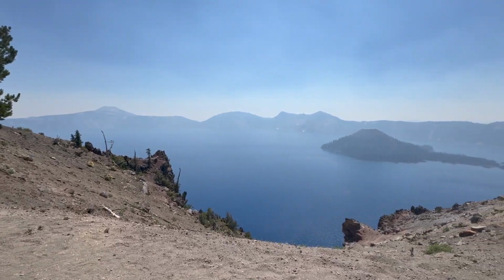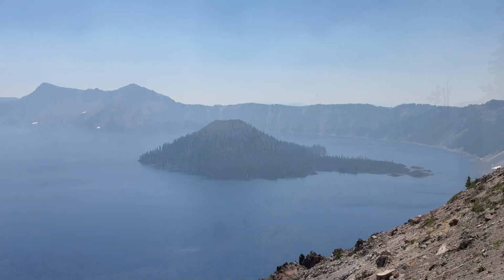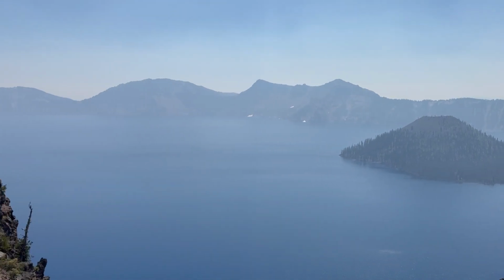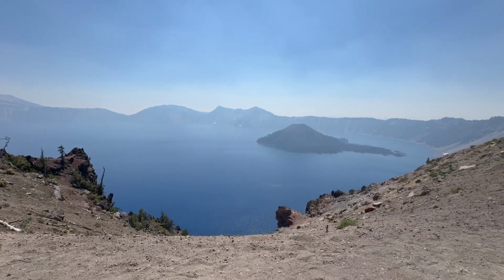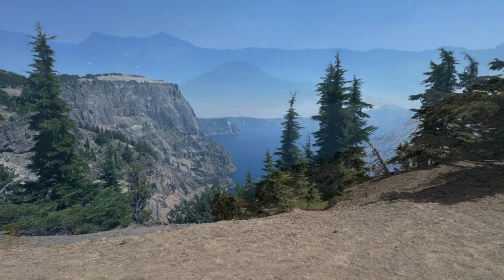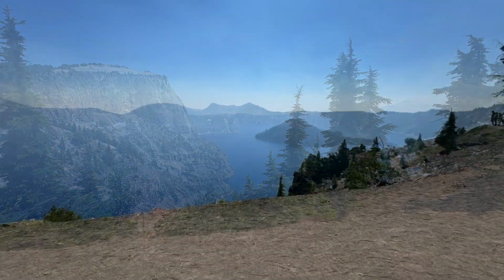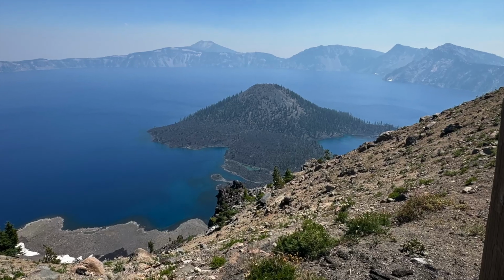Good morning, today we are visiting Crater Lake and behind me is Wizard Island and the giant lake. Crater Lake was formed 7,700 years ago when a violent volcanic eruption collapsed Mount Mazama, and though it's not the biggest lake in the USA, that title goes to Lake Superior, it is the deepest at almost 2,000 feet or around 600 meters.